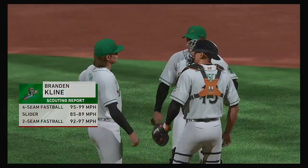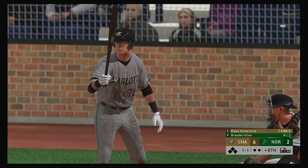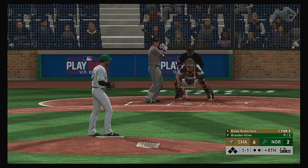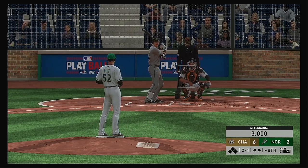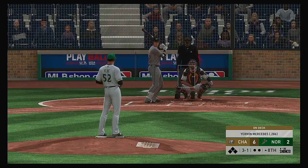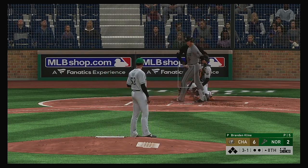Brandon Kline has been summoned from the bullpen as he'll do so to start the eighth. Number 52. Ready for another shot now, Blake Rutherford. He's got a hit in 3 at-bats to this point. The 1-1 home. Misses off the plate. Kline, a 27-year-old, was taken in the second round during the first-year player draft of 2012. I know this guy hasn't turned out the way everyone expected, but he's still young. I don't think you can give up on a guy that has a tool set like this.